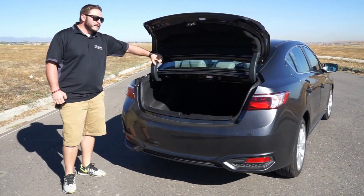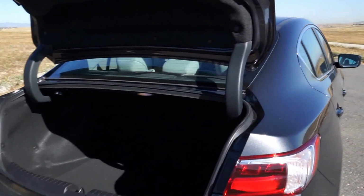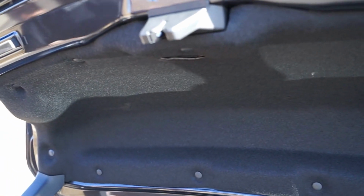One thing they've done is, again, they've taken plastic, put it over the bracing so you don't have to see metal. They've made this, again, covered all this up. Some of these things that you don't get on some other non-luxury vehicles you get here. There's 12.3 cubic feet of cargo room here.